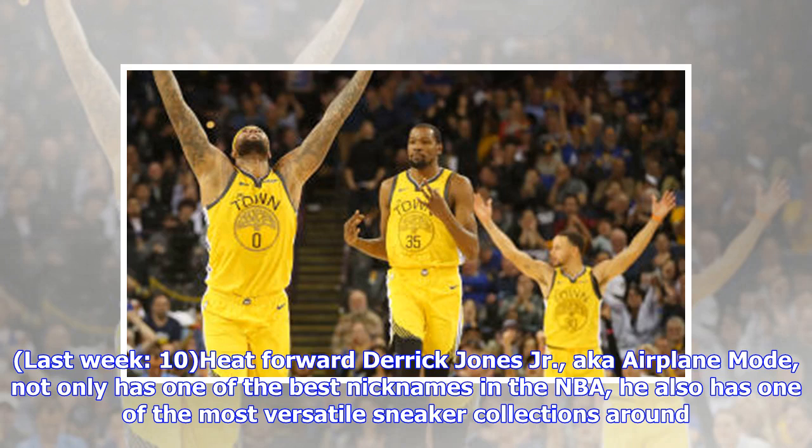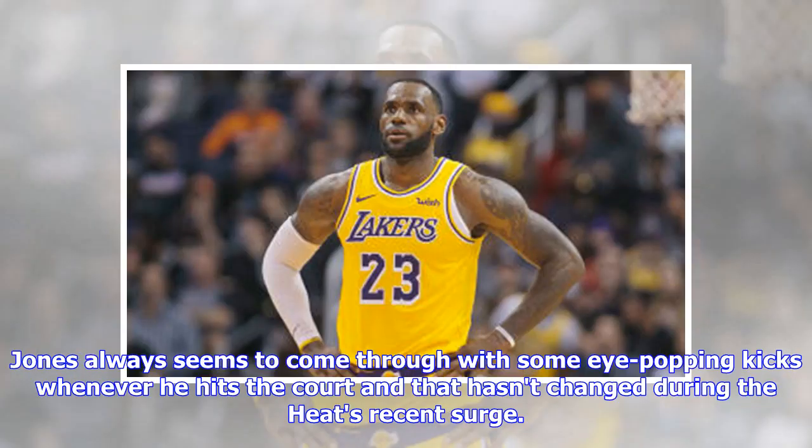12. Derrick Jones Jr. Last week, 10. Heat forward Derrick Jones Jr., aka Airplane Mode, not only has one of the best nicknames in the NBA, he also has one of the most versatile sneaker collections around. Jones always seems to come through with some eye-popping kicks whenever he hits the court, and that hasn't changed during the Heat's recent surge.